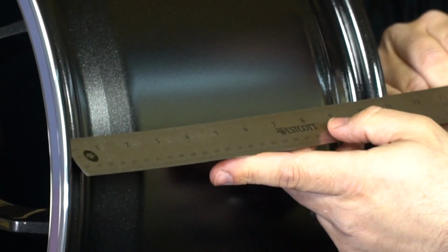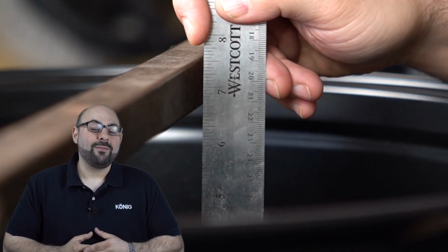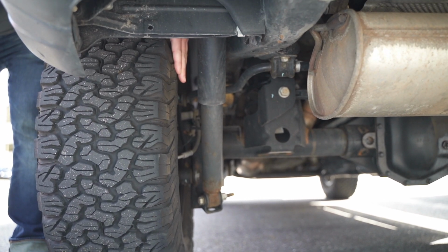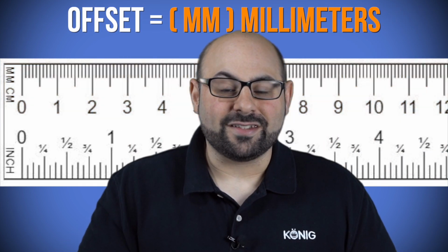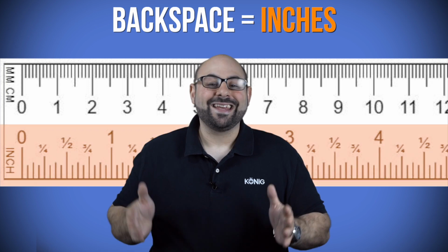Anyhow, backspacing is also a measurement that you could use if you were trying to do some sort of custom setup on your vehicle and you wanted to know how much distance you could get away with between the suspension or an inner clipping point and the wheel. One last point you should note that's not really critical, but worth noting is the fact that offset is always referred to in millimeters, and backspacing is almost always referred to in inches.